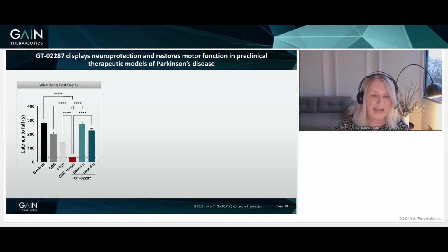So we're adding to this model where we've got CBE and alpha-synuclein together, we're starting to treat the animals with compound either 4 days or 8 days after we first start the experiment. And you can see that both in the paradigm where the treatment started at 4 days, or when the treatment started at 8 days, and we measure the performance a week later, in both paradigms, we managed to more or less rescue completely the motor deficit in these animals.